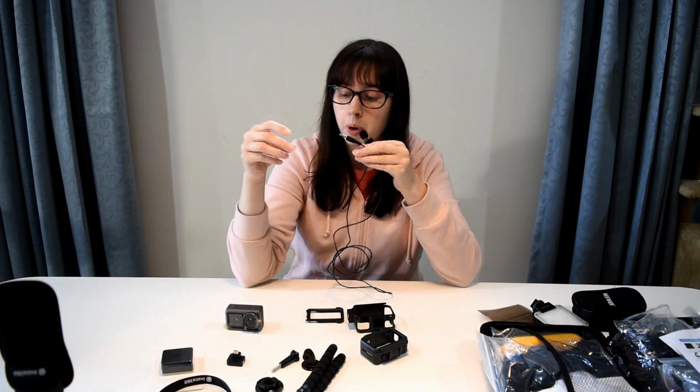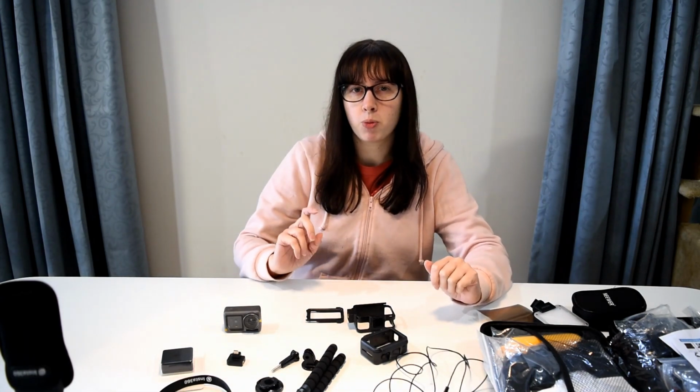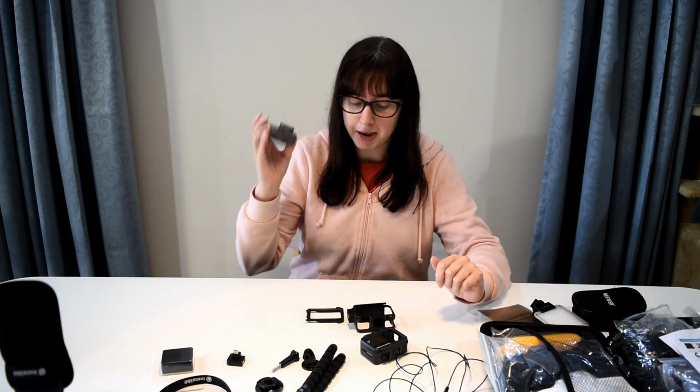I'm wondering whether it will work with this, being that it's a TRRS connector. The mic I purchased is a Boya BY-MM1, so I'm excited for that to get here. I've seen some reviews and that seems like it's going to be really good, but it will be interesting to see how I find it for me.